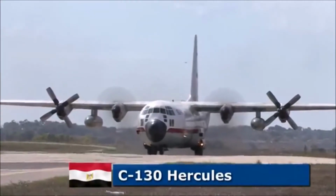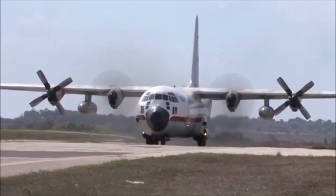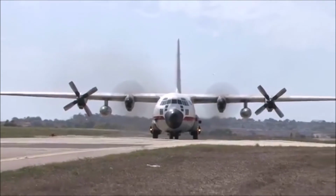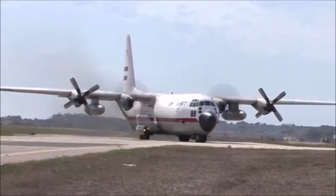Just like in 2014, Egypt presented 2 aircraft at the Malta International Airshow. The first was this C-130, based at Cairo International Airport. The Egyptian Air Force has 26 of these versatile transport aircraft in its inventory.